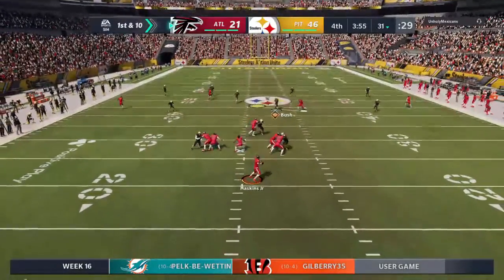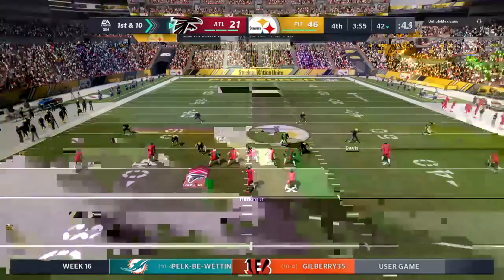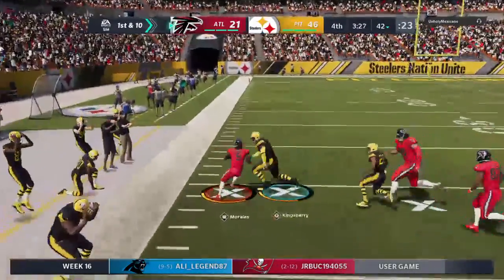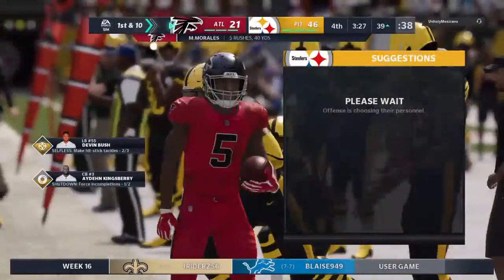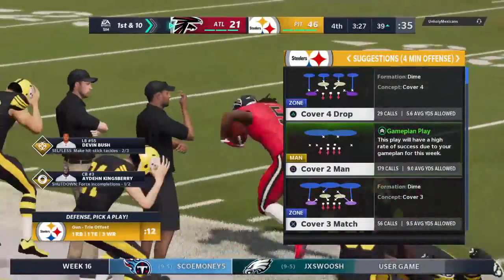Off the play fake. Here's Haskins. This one caught by David, and the Falcons pick up the first. From the shotgun now, here's an inside give. And shutting him off, now open field. And he's going to be out of bounds, but not before he takes it inside the 40. Another nice gain. That's now 30 yards between those last two plays.